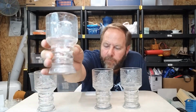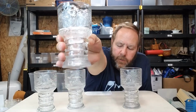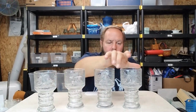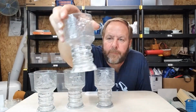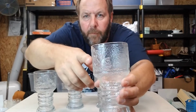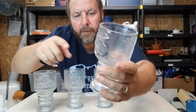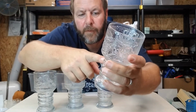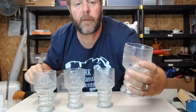I have Frodo, Gandalf, Strider, and Arwen. They all say Lord of the Rings, the Fellowship of the Ring, the commemorative glasses. They've got the gold ring, precious, on the bottom, and they're all dated December 2001.